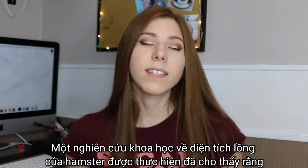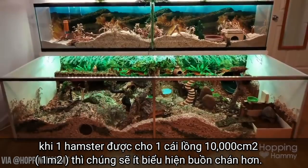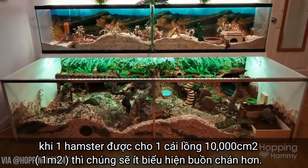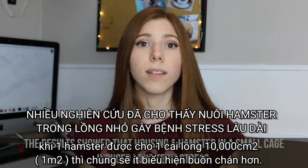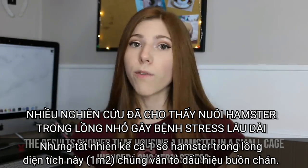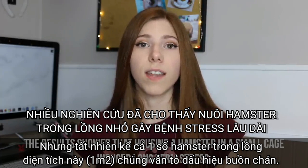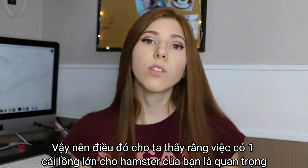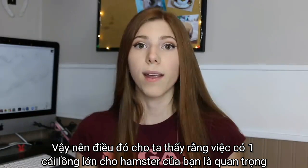A scientific study done on hamster cage size revealed that when a hamster was given a cage the size of 1,550 square inches of floor space, they showed fewer signs of boredom. Though of course, even some of the hamsters in this sized cage showed boredom. Therefore, this should show that it is necessary to have a large cage for your hamster.